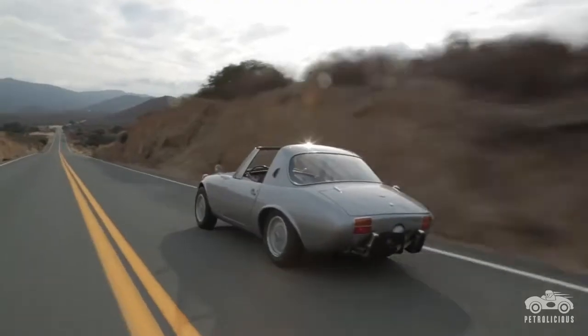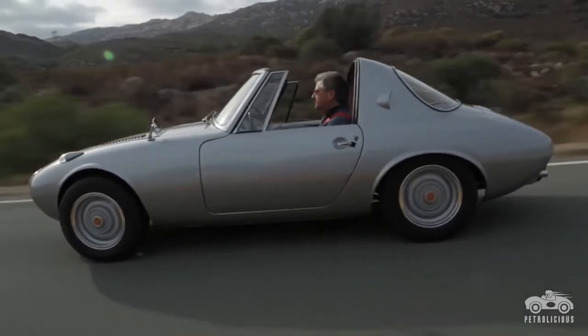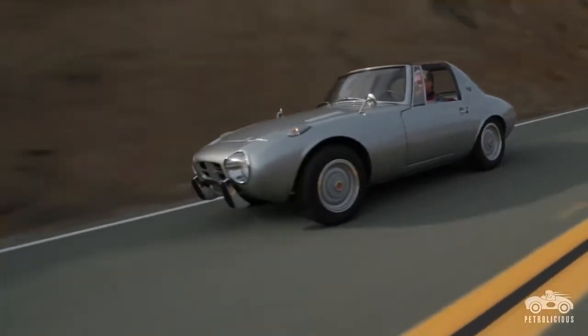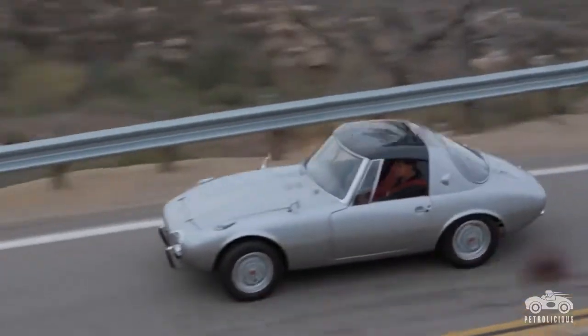Toyota garners a really different response. The first thing is, it's always, what is it? But the second thing is, you hear them scream, it's a Toyota? It says a lot for Toyota's brand, that it means a lot to people when they see it's a Toyota, but it really shakes their brain up a bit in confusion.